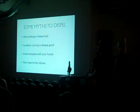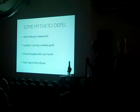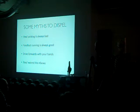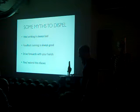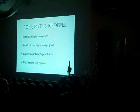Okay? Forefoot running, I've had a little go at. I'm not against forefoot running, but that was an issue with the Achilles and the calves. It's not always good. It is great for speed. However, if you're running on tiptoes, then that's not good. Also, you do see forefoot runners who are landing way out there and putting huge demands on their calves. Just because they're landing on their forefoot doesn't mean it's a good technique.